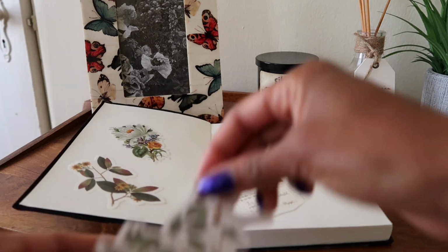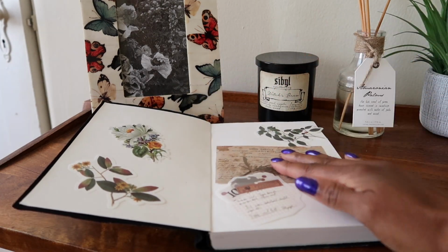The script doesn't have to be in one little section. I can put it on the margins, I can put it around, make a circle of different scripts and stuff like that. I have all of that freedom for myself when I have an unlined book. And I'm gonna be sharing with you guys where I got my unlined book, so definitely stay tuned for more videos in this series because I'm excited to share them with you.